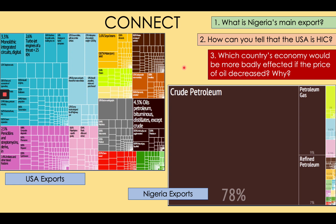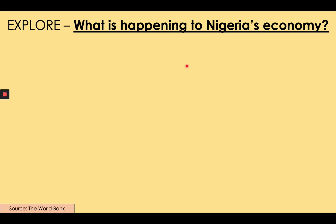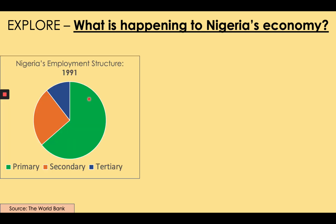Okay, so the first big question we need to understand is: is Nigeria's economy industrializing, and how has it changed over time? Please write this subtitle and get ready to learn. If we go back 30 years, let's look at what Nigeria's economy looked like then. This is a pie chart of Nigeria's employment structure, so the jobs that people do, in 1991.